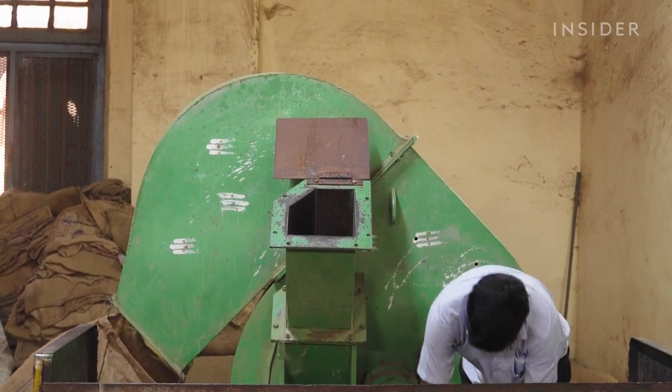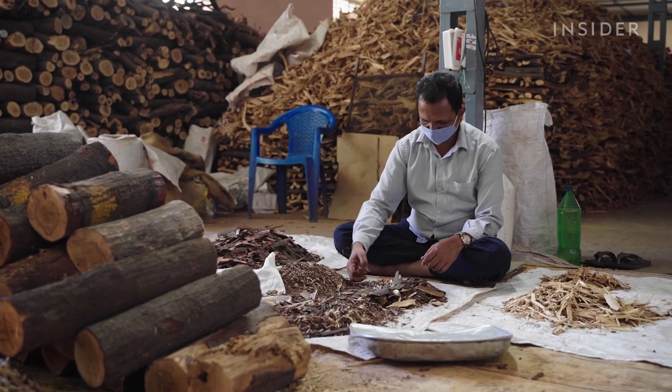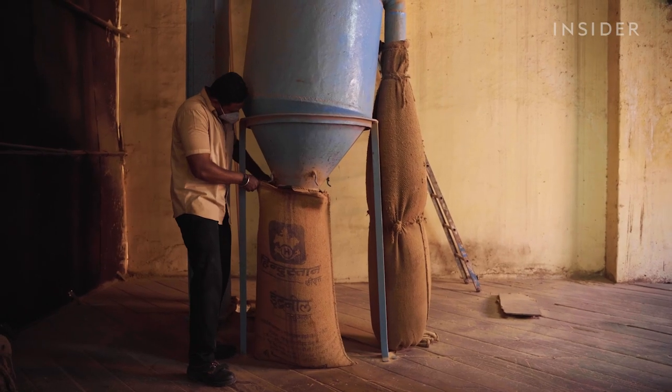After employees have gathered all they can, a machine breaks down the strips of wood into chips. Employees do a sift through these chips to grab any leftover pieces of usable heartwood. Then a separate machine turns those chips into powder.